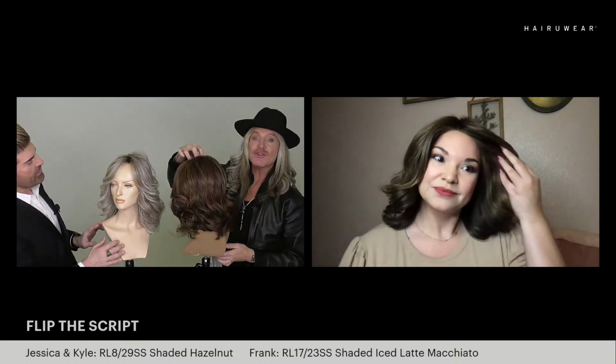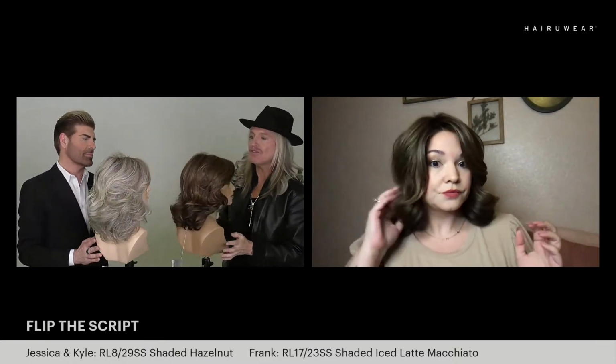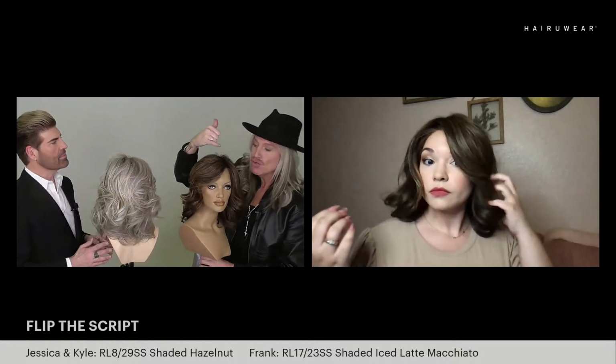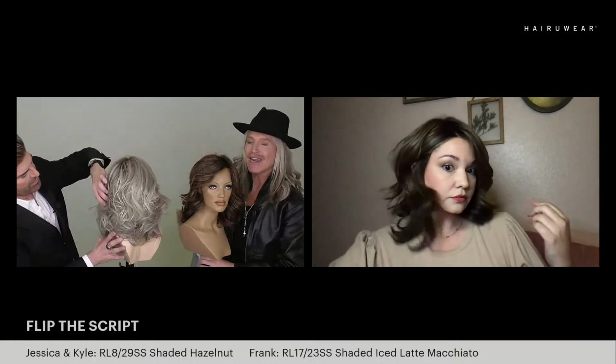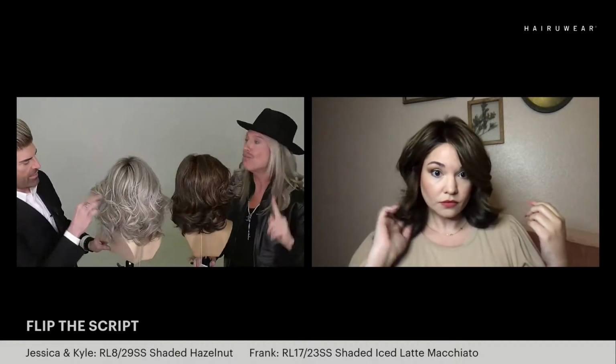I've got the SS, which is the shadow, and this is the hazelnut. It's really beautiful. Think of a gorgeous hazelnut brown. You get the lovely dark smudged roots, but the whole brown is shot through with a sort of golden auburn low light and highlight. Such a pretty color and one of our top selling browns.